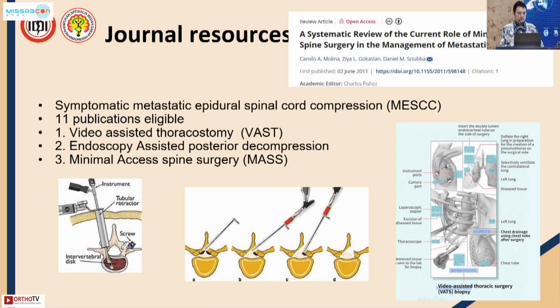For a systematic review, they took symptomatic metastatic epidural spinal cord compression. There were 11 publications eligible, and most of them show three techniques that are commonly used with minimal access: the video-assisted thoracoscopy, as you can see here, and then also endoscopy-assisted posterior decompression, and minimal access surgery, mostly with the tubular retractor.